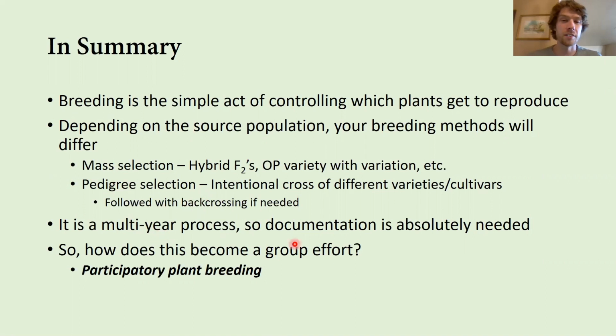But it's a multi-year process. Traditional breeding programs take about 10 years to develop a variety. That's average. So anyway, how does this sort of breeding process become a group effort? And that's when we get to participatory plant breeding.